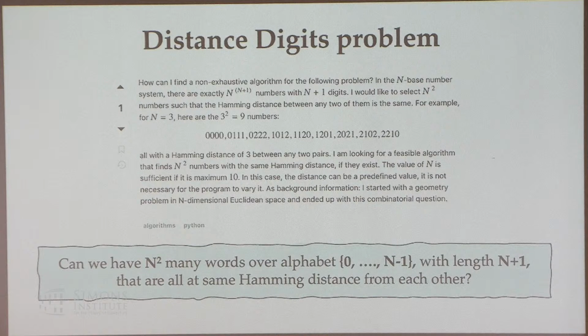Now, on to another problem that I'll call the distance digits problem. This is a serendipitous story that happened to me about 2 months ago with a question I saw on Stack Exchange. Somebody was asking: can we have n squared many words over the alphabet 0 to n minus 1, the words having length n plus 1, and where they all have the same Hamming distance from each other? It has a heavy coding theory flavor, even though the person says they started with a problem in n-dimensional Euclidean geometry, and it came down to this combinatorial thing.